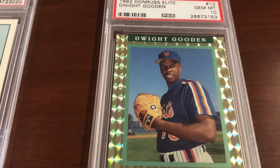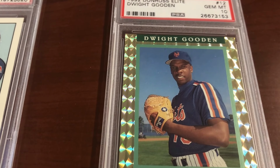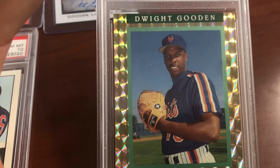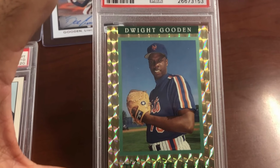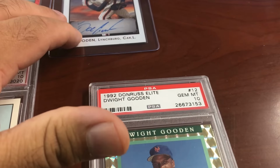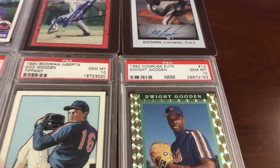Again, almost impossible. They do exist a little bit more readily than the Gooden because of their fame and because they're Hall of Famers. But try to find this one in Gem Mint 10, man. Kudos if you do, and even double kudos if you can afford it. But gorgeous card. It's just a shot of him, probably in preseason, but I love it, man. So these are the cards that I wanted to show for Dwight Gooden.